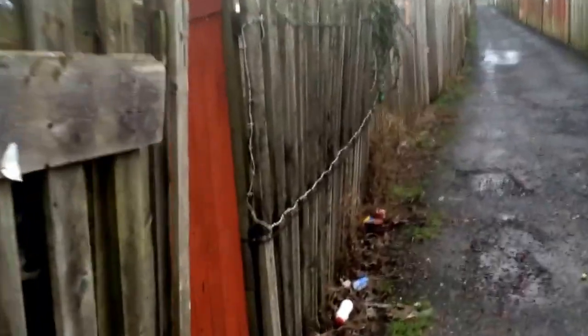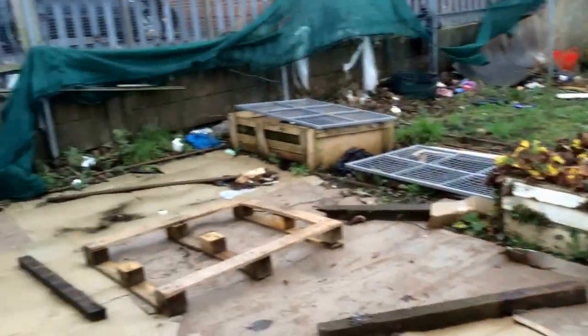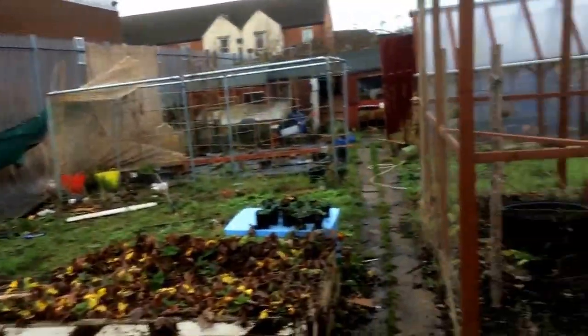Oh no, welcome to Grandad's allotment. Well, as you can see, not much has changed. Not had a chance to get up here. I'm going to have to do something today about this.